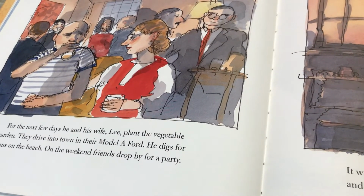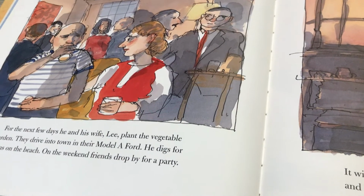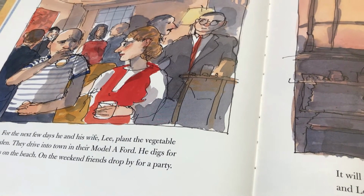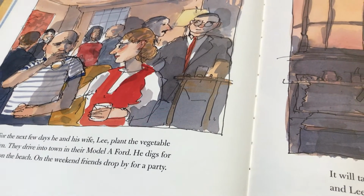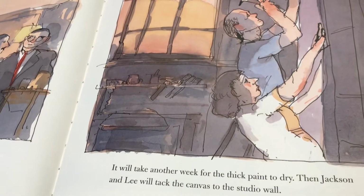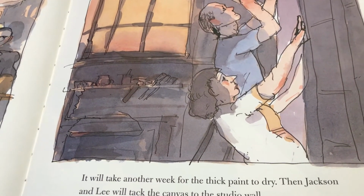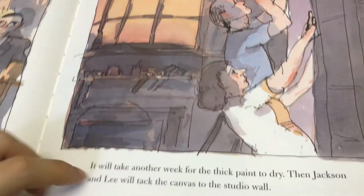For the next few days, he and his wife Lee plant the vegetable garden. They drive into town in their Model A Ford. He digs for clams on the beach. On the weekend, friends drop by for a party. It will take another week for the thick paint to dry. Then Jackson and Lee will tack the canvas to the studio wall.